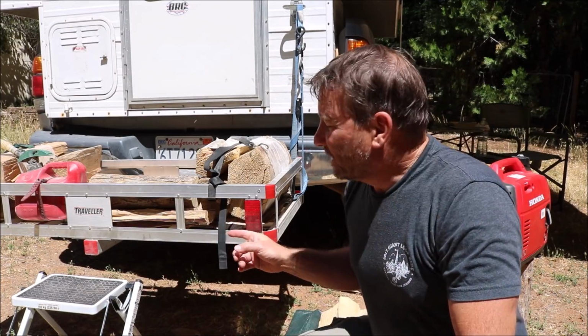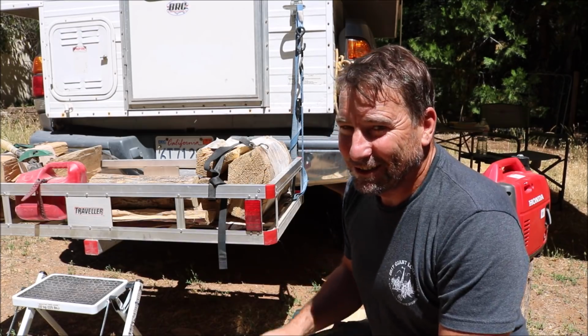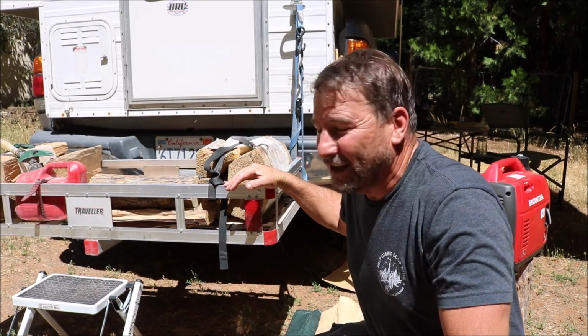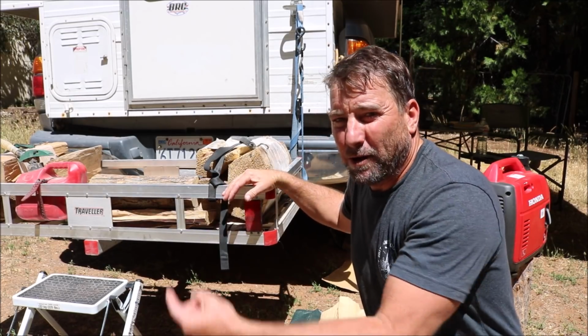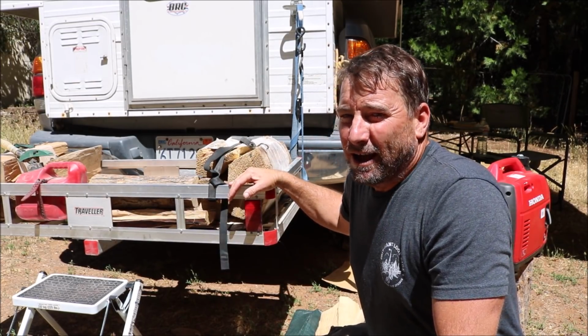Don't leave a mess. This is the inexpensive little $60 Traveler cargo carrier available at Tractor Supply. We got a new Tractor Supply store here in town, and it's worked remarkably well. I didn't think it would be as tough as it is, but it held up quite well. It makes a great step up into the camper and a great place to put a cooler and firewood outside the camper.